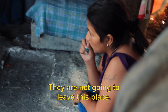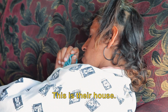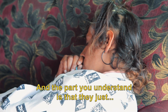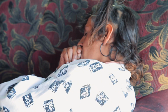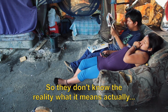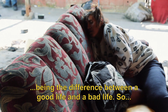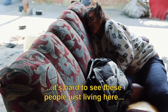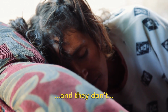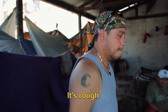They are not going to leave this place. They are going to stay here. They're going to die here. This is their house. It's their community. And in part you understand, because they lose their mind doing drugs, so they don't know the reality, the difference between a good life and a bad life. So it's hard to see these people living here and they cannot find an exit for a better life. It's rough. Tough little existence.